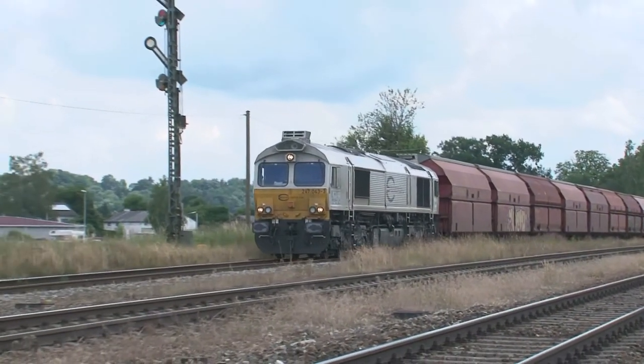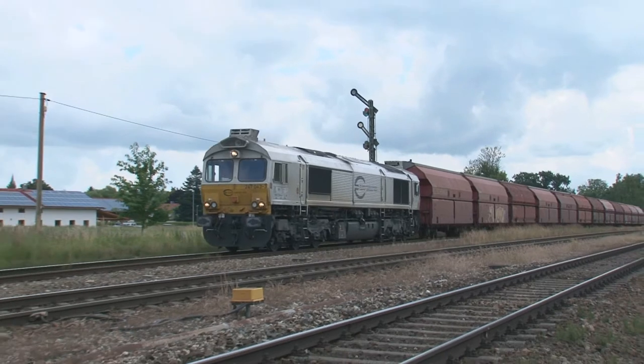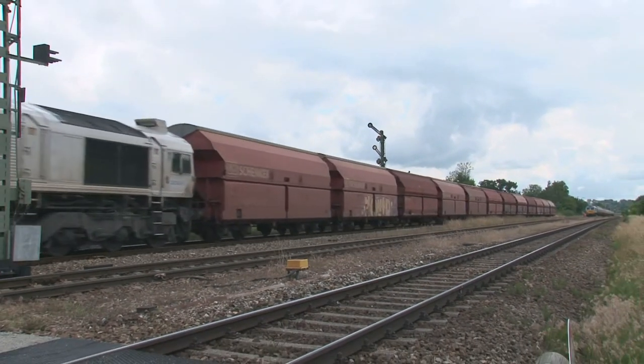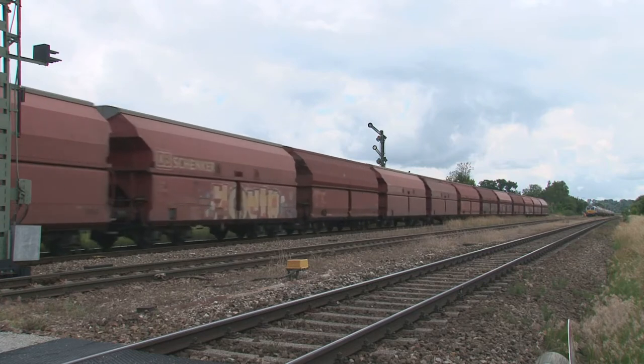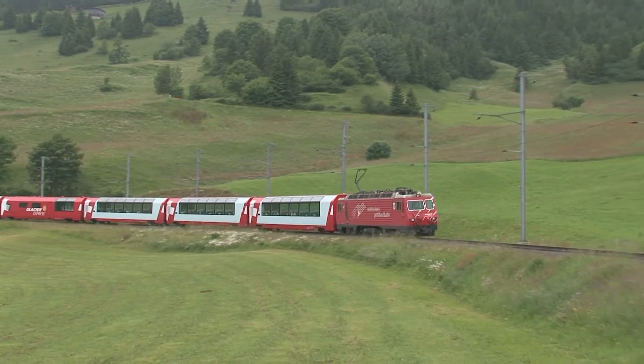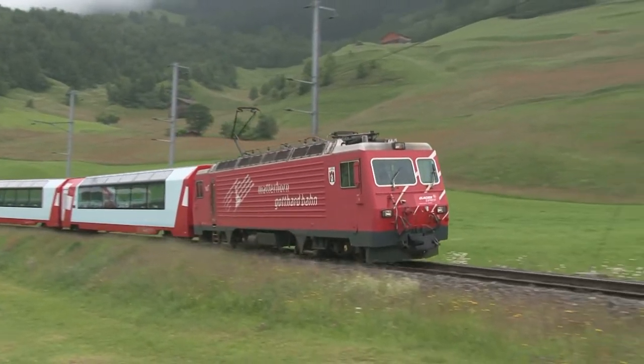A study of diesel traction around the German town of Mühldorf, including Class 77s on freight and Class 218s on passenger. We look at action on the Matterhorn-Gotthardbahn in Switzerland.